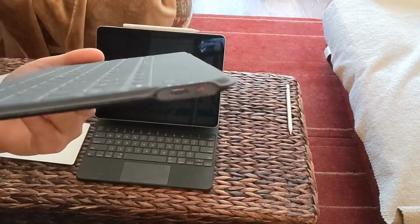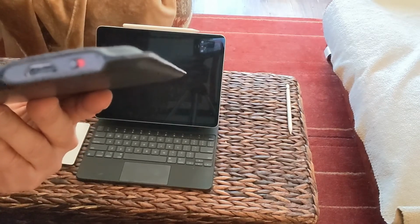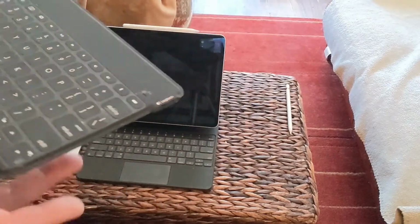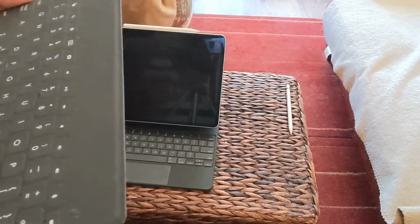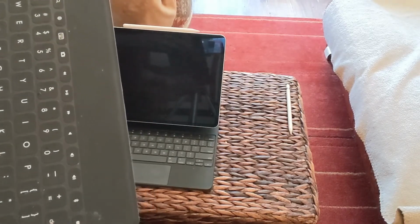And so it's a nice keyboard. I'll show you the side, nice and thin. You can see the connector right there at the top. And all I have to say about that is it's thin and light. You can sit back. If you have an Apple TV, you can use it with an Apple TV.